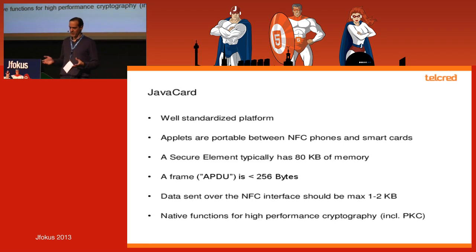And Java Card as such is not a new technology. It's been around for a long time. If you have a payment card like a Visa card or a MasterCard with chip and pin, you have a Java Card chip in that card. And incidentally, the little copper thing you see on the card is not the chip. That's just a contact, and the chip is embedded in the plastic itself. But this platform has been well standardized by an organization called Global Platform, and it's been around for a while, so it's a very stable environment.